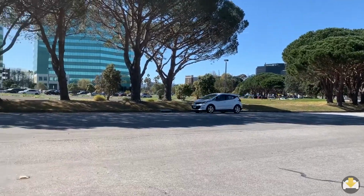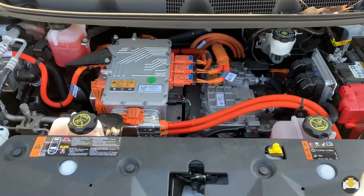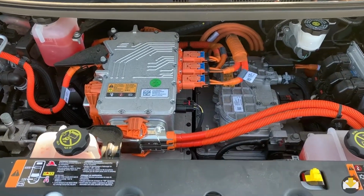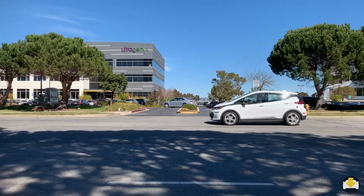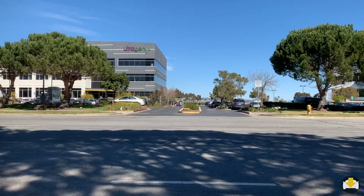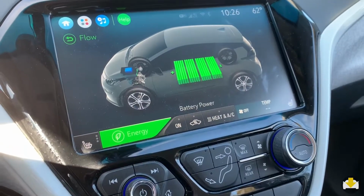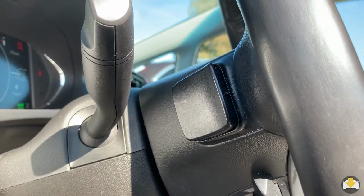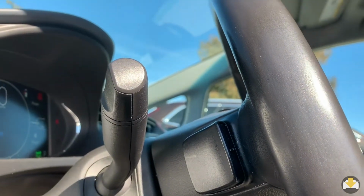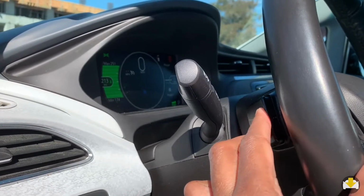So, that brings us to performance. The battery is 60 kilowatt hours and the electric motor produces 200 horsepower and 266 pound-feet of torque, going from 0 to 60 in 6.5 seconds. To help you stretch that 238-mile range, the Bolt will analyze your driving to show you how you perform. Another feature to help you get more miles is the regen paddle that you can use to brake the car. What does Manuel think of it?